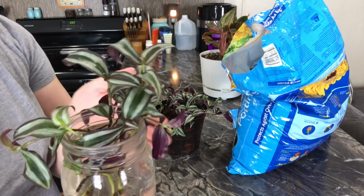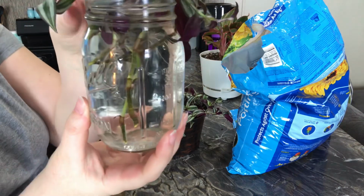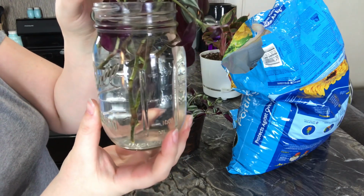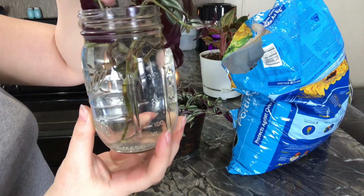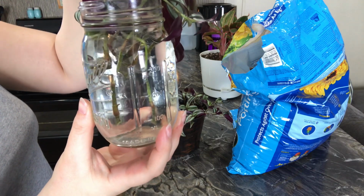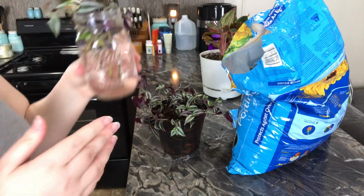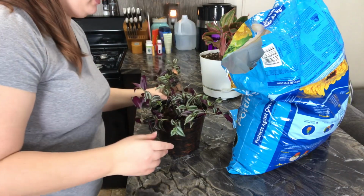Okay, so after you just seen that clip of me potting them up, I did it really quick. I still have some clippings here that are still rooting in water. I do plan to pot these up as well, but I do need to get another pot for these. So I will pot these up as well. I'm just not going to do those in today's video.